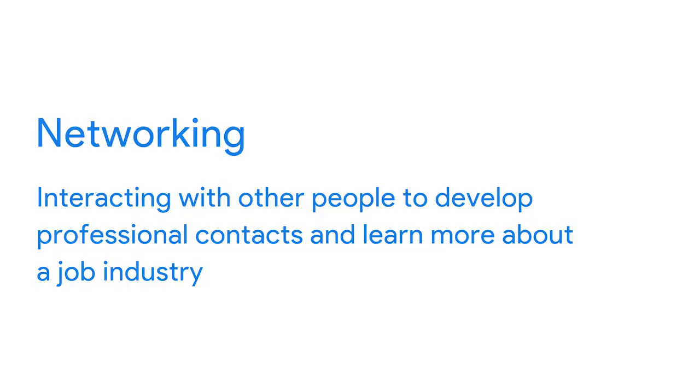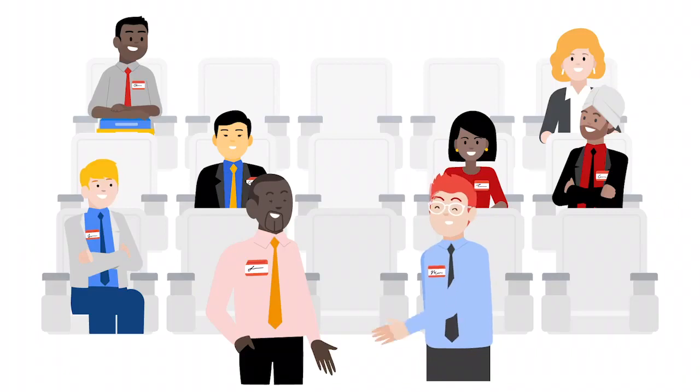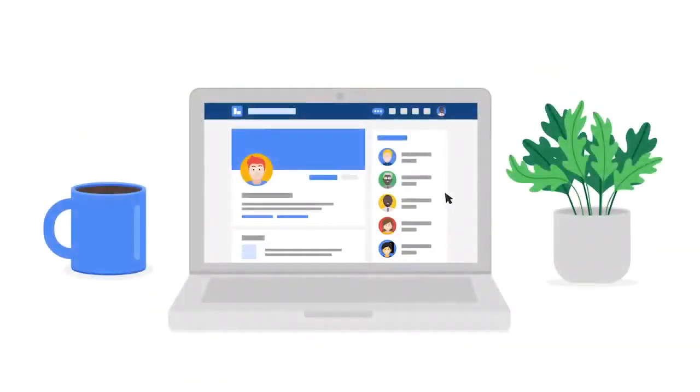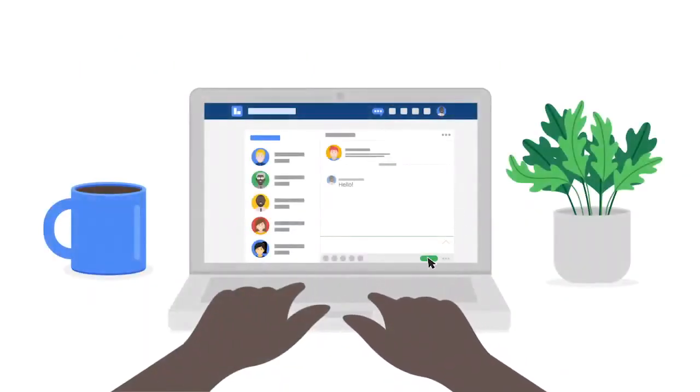Networking means interacting with other people to develop professional contacts and learn more about a job industry. You can network online or in person. Networking can be strictly professional. For example, you might attend a lecture at a design conference and meet other UX designers in the audience. You can extend your conversation beyond the conference by connecting with your new acquaintance on LinkedIn or other online platform.